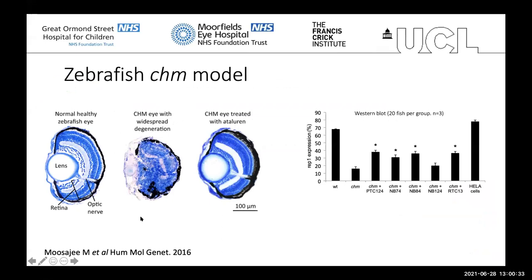So we tested this on our zebrafish model, and this is a healthy zebrafish eye at day 6 post-fertilization. You can see the lens, the nice layering of the retina and the optic nerve. This is a choroideremia zebrafish eye, which has cataracts, severe retinal degeneration, loss of lamination, areas of RPE hypertrophy. And this was the fish treated with Atalurin.